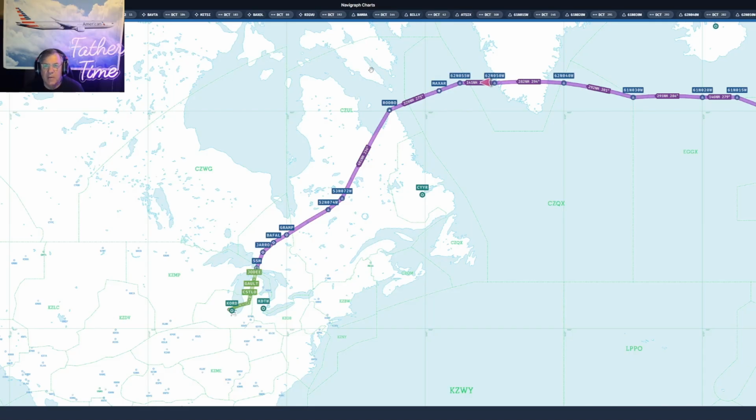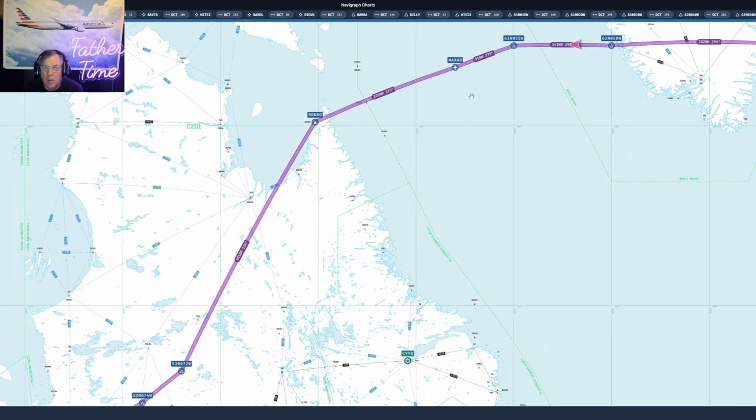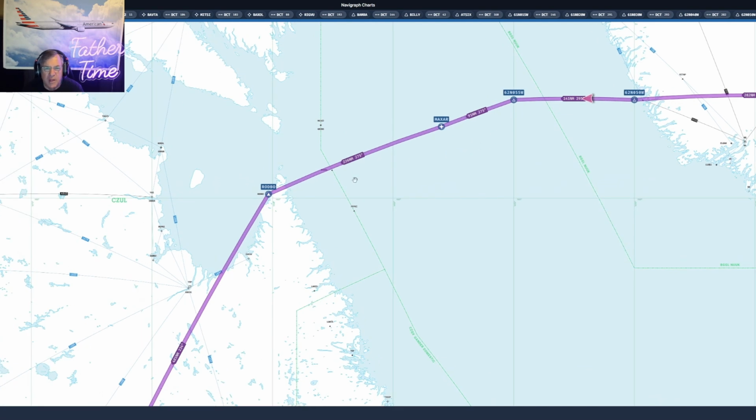All right, here's an update. Newfoundland, we are coming up on 55 West. We think there's the line right there for Gander. They might be switching us over here to domestic, we'll see. I think it's in here, Gander domestic. This line right here. So that's why I thought it was between Maxar and Rodbo.